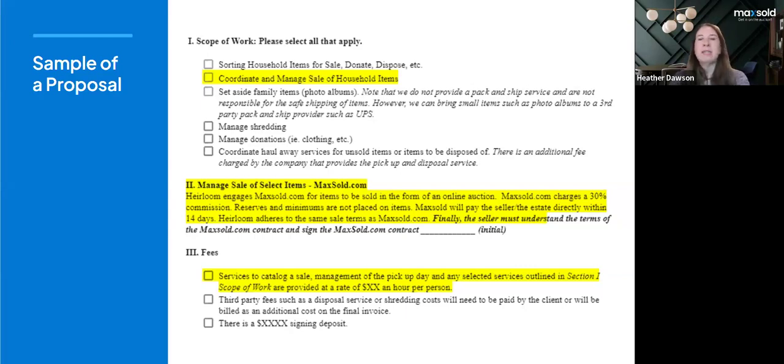So I'll state right there some key things that are important to know. MaxSold.com is the platform we're using, what they charge, the 30% commission. Note things like, hey, they don't put reserves and minimums. MaxSold also will pay you directly. And finally, my company adheres to the same sales terms as this MaxSold platform. And then I make sure they initial it so that they're aware. And then I may or may not link them to the contract. Usually, so I'll stop for a minute. There's 3 ways that you can navigate the MaxSold contract with your client.